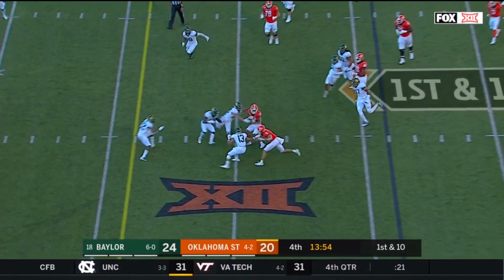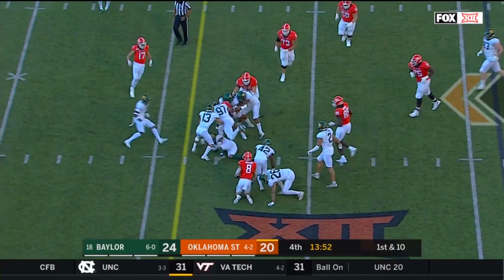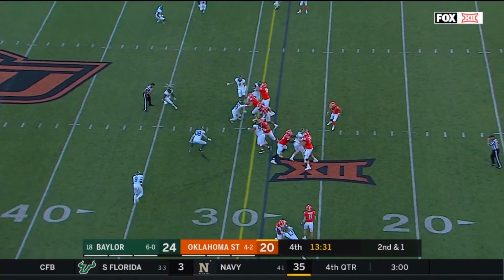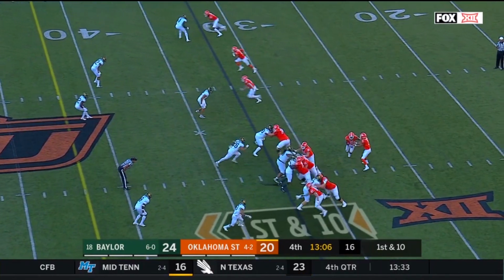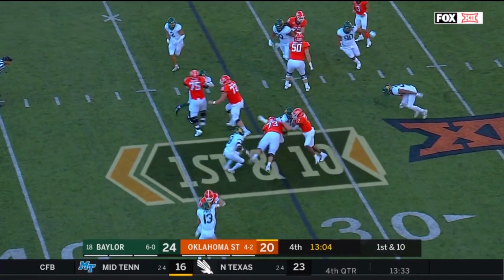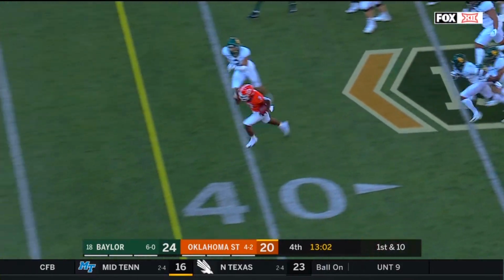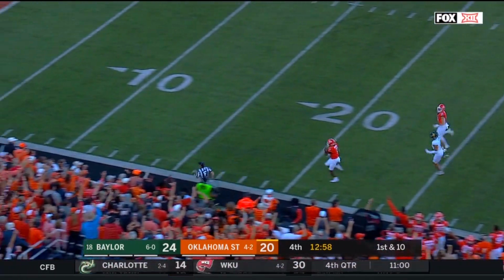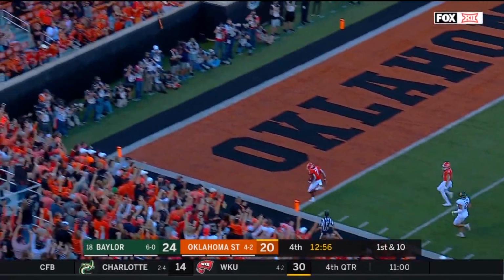Hubbard on the stretch play. Cuts it back in. The psychological standpoint, your offense is not on the field. Well, nice vision. They've gone for him for 125 yards. It'll add to the total here. Nice. That is L.D. Brown that's in for Chuba. L.D.T.D.